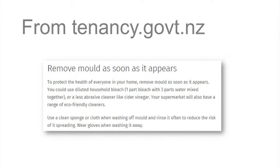Here's some of the reasons why these buildings don't work. This is off the government's website, tenancy.govt.nz, for Housing New Zealand tenants. It's quite accepting the fact that we've got problems with our health and offering some very useful suggestions as band-aid solutions, including going to the supermarket for a range of eco-friendly cleaners to remove the mould.